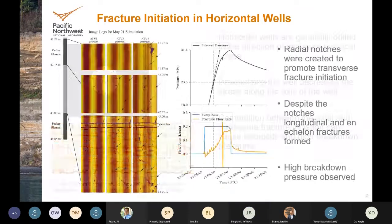So I'll go through two examples of two different stimulations that we did in this test bed. This zone is at nominally 42 meters measured depth into the injection well. And what I've shown here on the schematic on the left is a straddle packer arrangement, so that the dark gray, the top and bottom, are packers, and the zone in between them is what we're pressurizing. And because of the issue I mentioned on the previous slide, we actually machine notches, a radial notch, to try to promote formation of a transverse fracture.